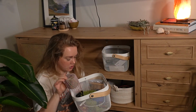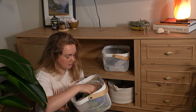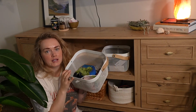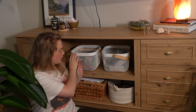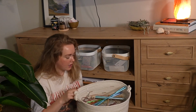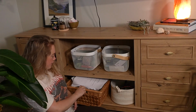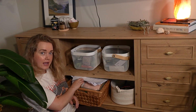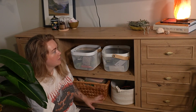General supplies, so I have my strings in here, my sewing kit, my lav mic. I know this seems like a random mix of things, but these are all things I use for arts and crafts or for my knitting videos. So those are there. Huge bucket of knitting needles, both straight and circular. And then these are my patterns that I've purchased and printed, and all of my fabric that I own in this bucket here.